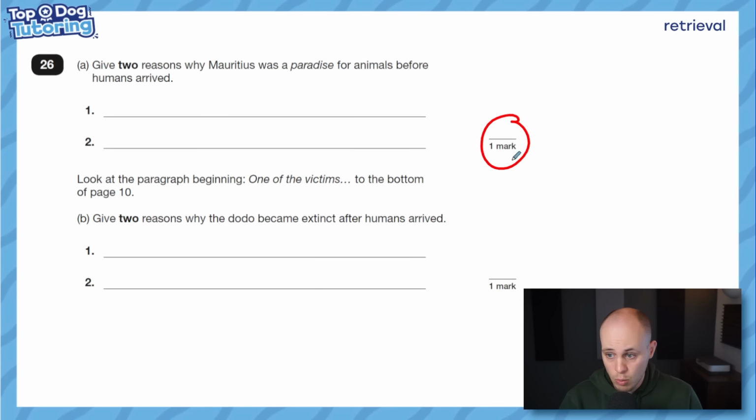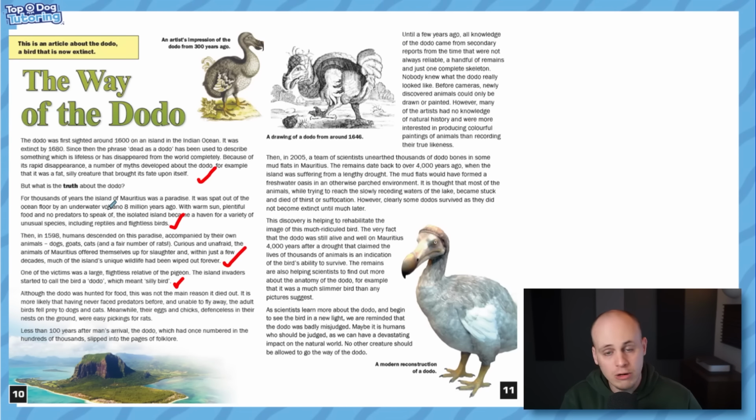Tough though. Look, you get 1 mark for each one, but you have to mention 2 things. Right. So let's have a look then. Let's start with this one. 2 reasons why it was a paradise. Okay, why was it a paradise for animals before humans arrived? Well, nice and easy. Let's just go back to the paragraph that we've read. Because we've summarized, I know that these 2 paragraphs were all about the before and after of humans, right?